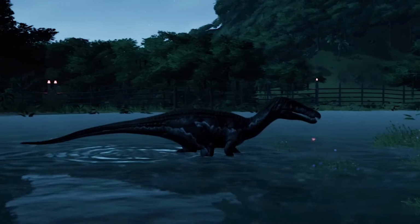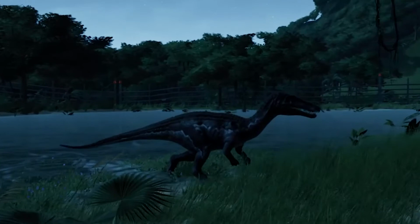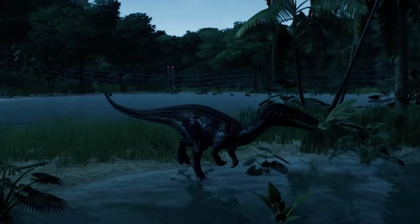At roughly 70% complete, Baryonyx turns out to be one of the most complete theropods found within Europe, but also one of the most complete members of a group of theropods called the spinosaurids, and provides evidence that this group of reptiles lived a semi-aquatic lifestyle.